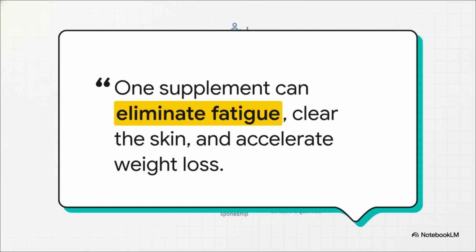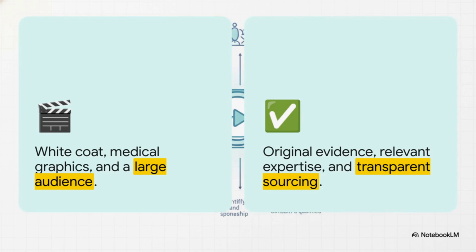Honestly, that is exactly what the algorithm wants you to think. It's designed to be super convincing, but just telling yourself, don't believe everything online, isn't actually a useful skill. There is real, good information out there. We just need to learn how to filter out the garbage. Here is the ultimate plot twist, though. Production quality is absolutely not the same thing as information quality.